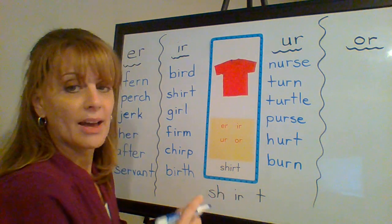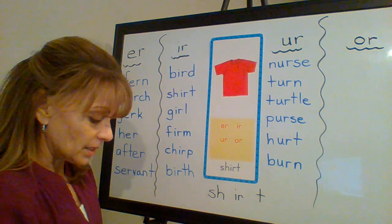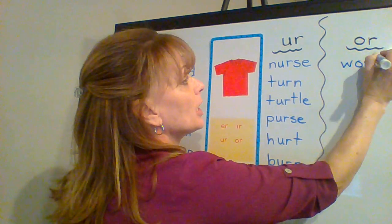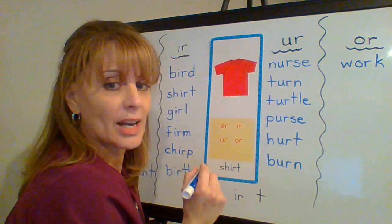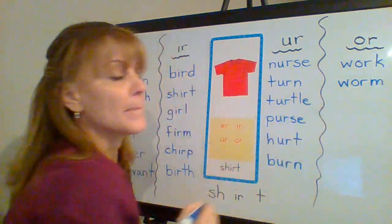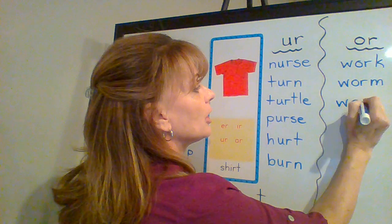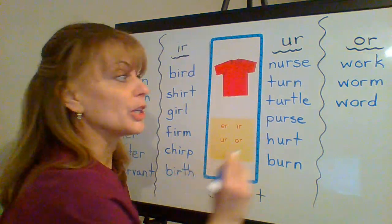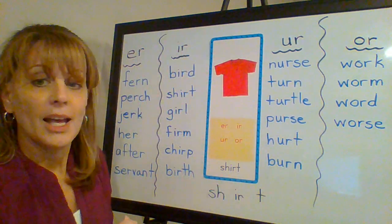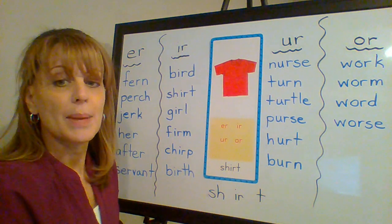And the last list we have, now normally we've worked with OR before that says or. Not in these words, it doesn't. It says er. Work. Do you hear that nice er in there? Worm. Word. Worse. There are four times that we have that OR that normally makes the or sound where they make the er sound.